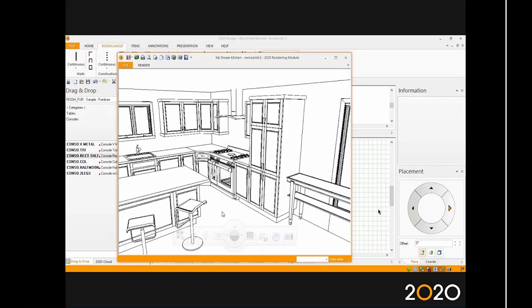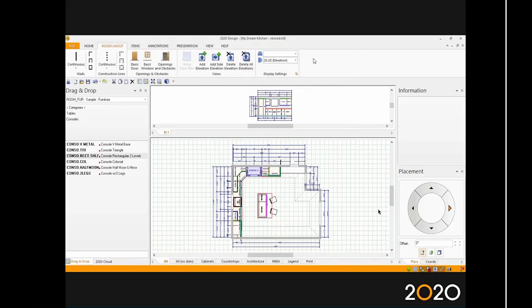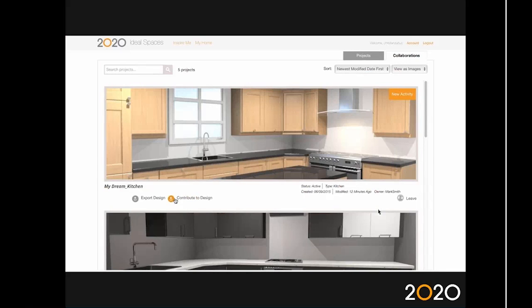That might be too complex. So everything that I'm doing in my project here, as soon as I save my design, again, I can take that design and put it back into my Ideal Spaces project. Each time I'm saving and adding a revision to my project, it will automatically create a design revision, meaning that I can have a history of everything that has happened in my project since the beginning of the project.